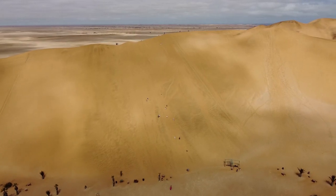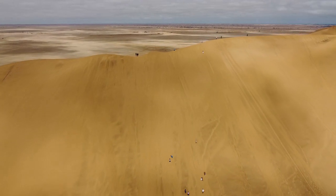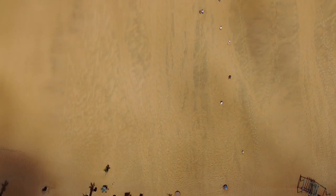The dune has striking orange-red hues due to iron oxide content in the sand. Its formation is the result of sand carried inland from the coast by wind, shaped over millennia by the Benguela Current's aridification effect.